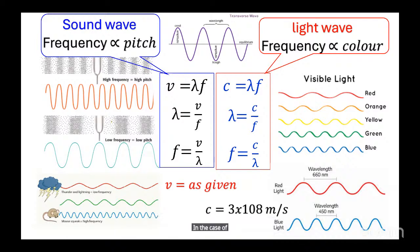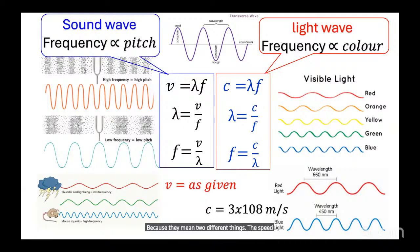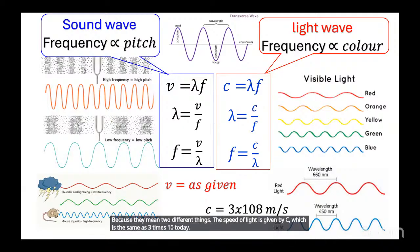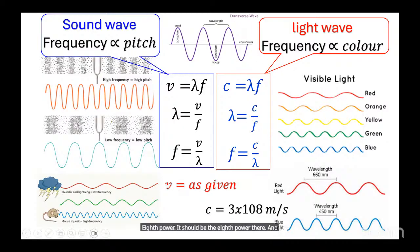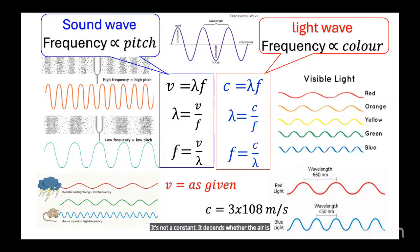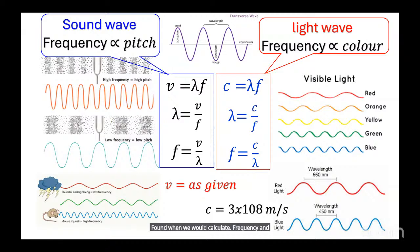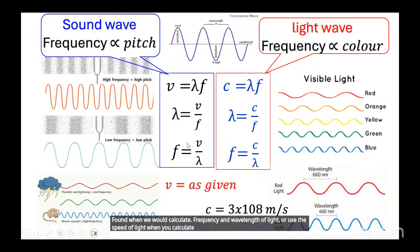In the case of light, the speed of light is represented by a small letter c, whereas in the case of sound it is represented by a small letter v. Please don't use them interchangeably because they mean two different things. The speed of light is given by c, which is 3 times 10 to the 8th power. The speed of sound is not a constant. It depends on whether the air is hot or cold, and on various factors. So you'll be given the v, or you'll be expected to calculate the v, whereas the c is constant. Please don't use the speed of sound when you calculate frequency and wavelength of light, or use the speed of light when you calculate frequency and wavelength of sound.